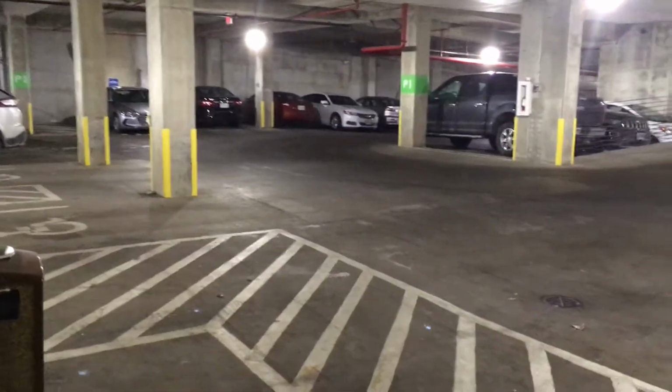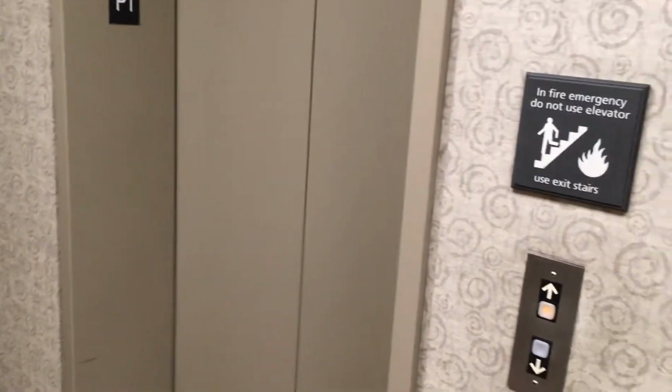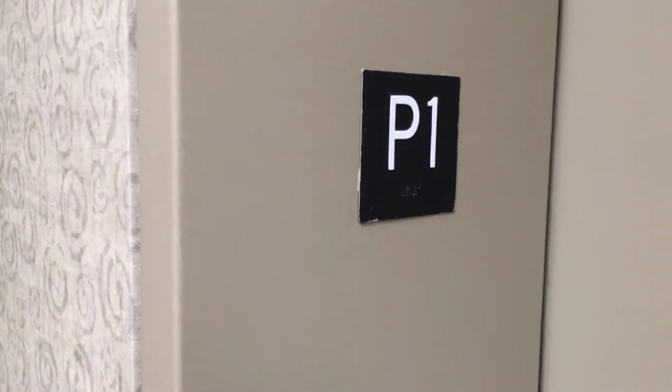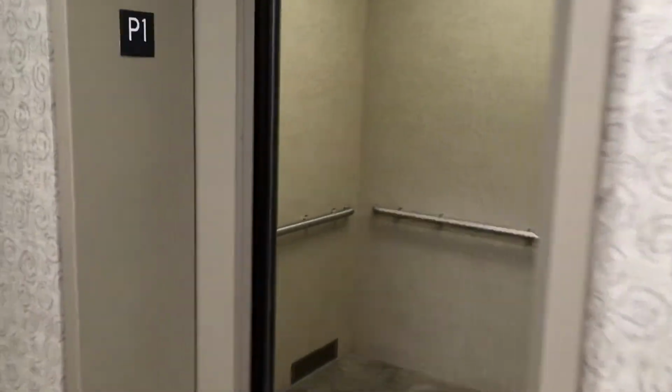Here's your parking structure. And the elevator does not go all the way up, it only goes up to the lobby. So make sure you remember which parking level you're at. And then in the lobby you transfer to the other set of elevators.